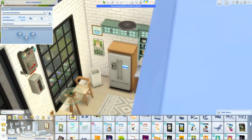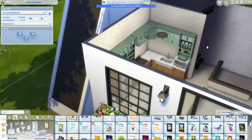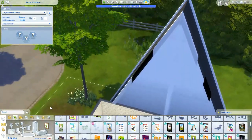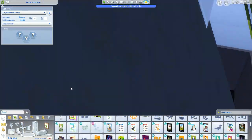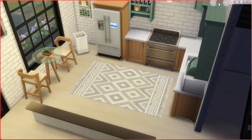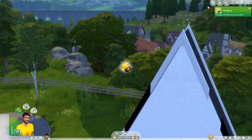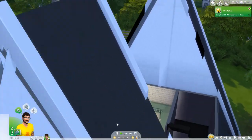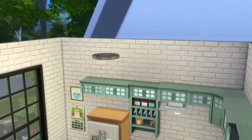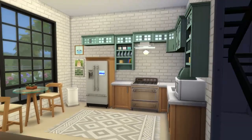And what else does this kitchen need? What else does this little tiny space need? Ah, it's bouncing again. What else does this little space need? Actually, let's just go into live mode. And tab. What else does this little kitchen space need?